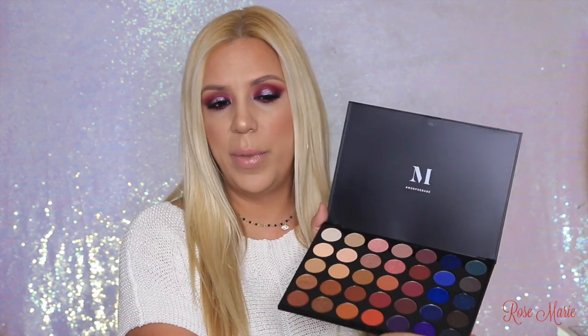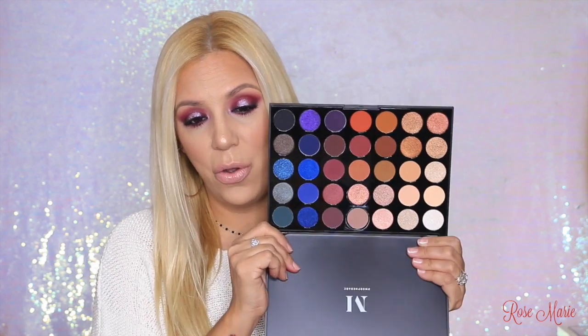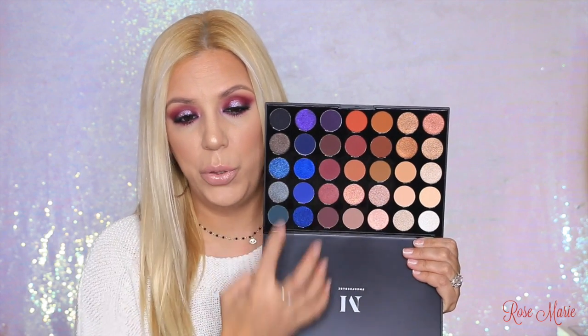Now this one definitely, even the packaging feels different. I think they kind of upgraded the packaging a little bit more. So same thing though, it's black, it says Morphe on it, but the colors in this palette, the little protector sheet has the names on it, and there's no mirror, but it does say Morphe right there. This palette, oh my god, so beautiful. I love how it has the blues and purples here. Now this palette was $24, and I did use the coupon, so I did get it cheaper, so you could use your coupons for the Morphe brand.